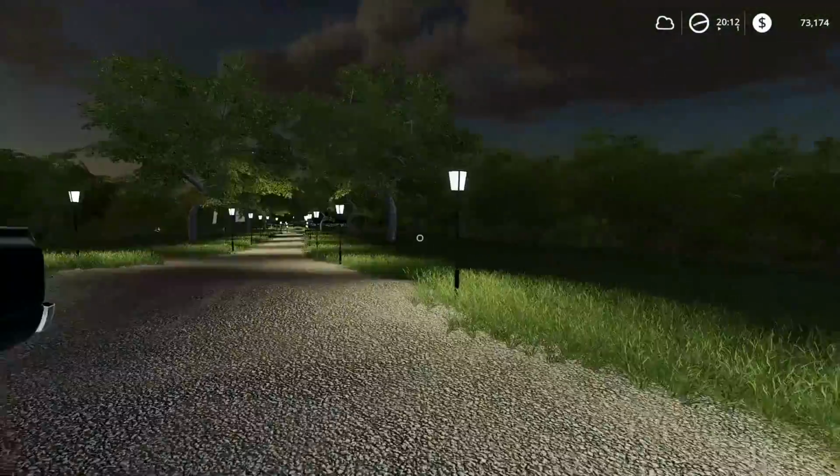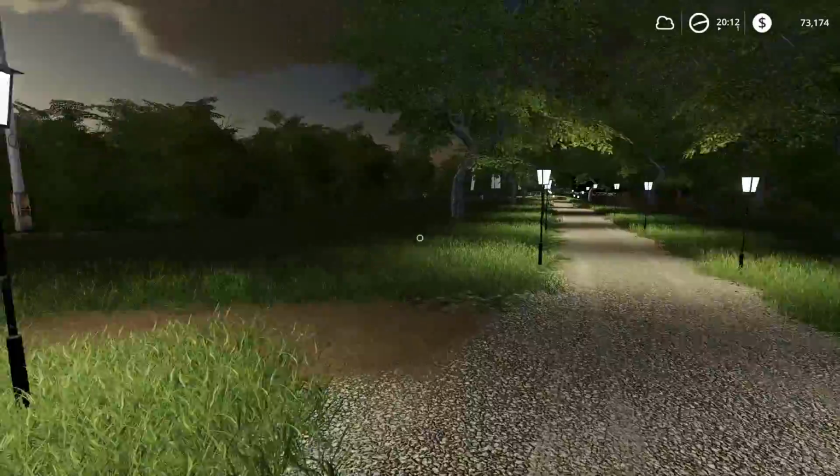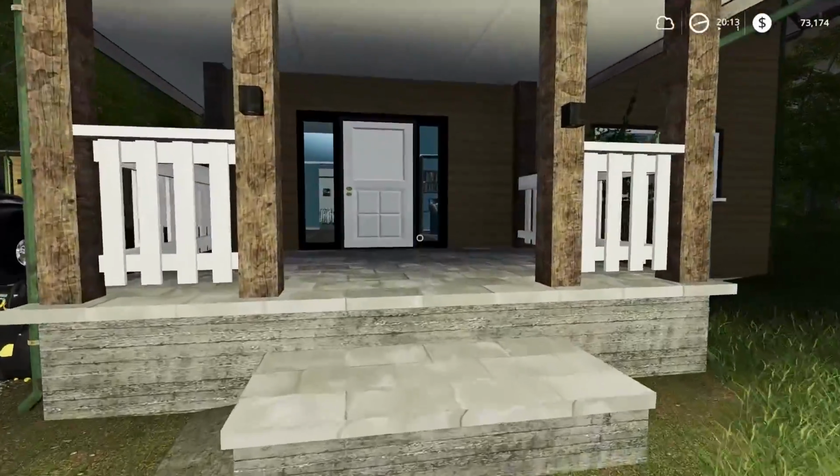So we're here. We're gonna head into the house. Cold today, and we'll see you bright and early in the morning. We're gonna get to work.